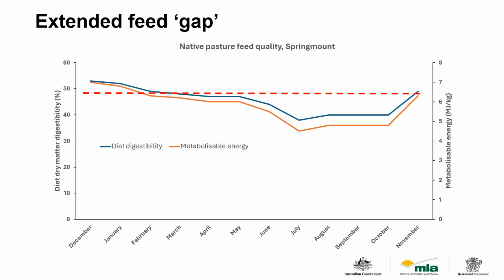Our producers do manage this well. They do it through adjusting stocking rates, having inherently low stocking rates, and supplying supplements, but that can be a considerable cost to the producer.